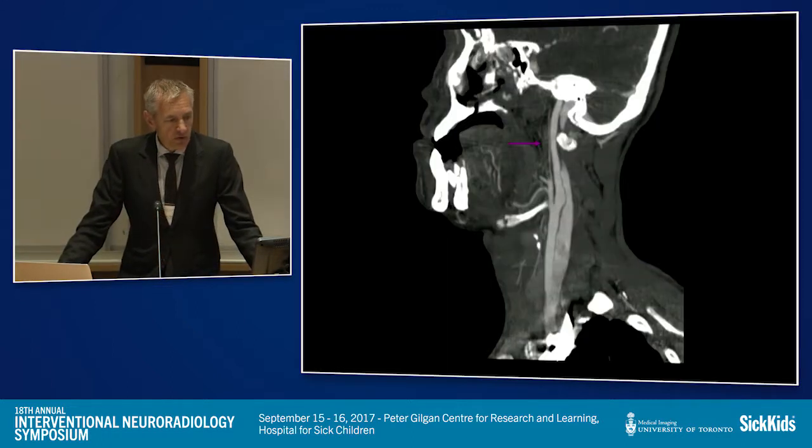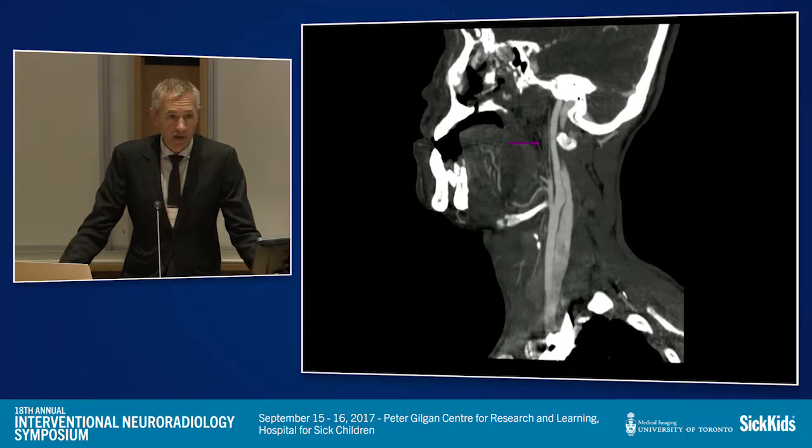And the reason why that's so important is that when you look at both the carotid artery and the vertebral artery, sometimes they have a tortuous course, but in all cases their course is intimately related to the cervical vertebrae. So you can see on this lateral CT angiogram the course of the internal carotid artery just passing right over the transverse process at the base of the skull.